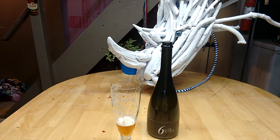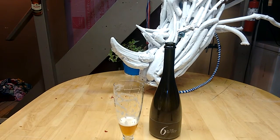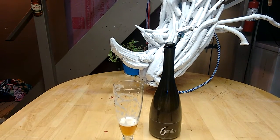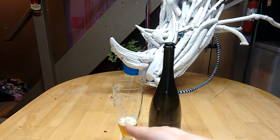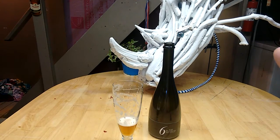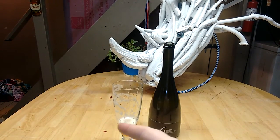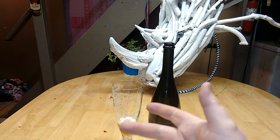If I was sitting in the bar and I was drinking this at $6 a glass, I would be 100% okay with it. Bringing it home at $11.30 a bottle, I'm not so okay with. Now, again, it's a nice beer. It's a good beer. I would suggest buying it, even if you just buy it on tap at the brewery.